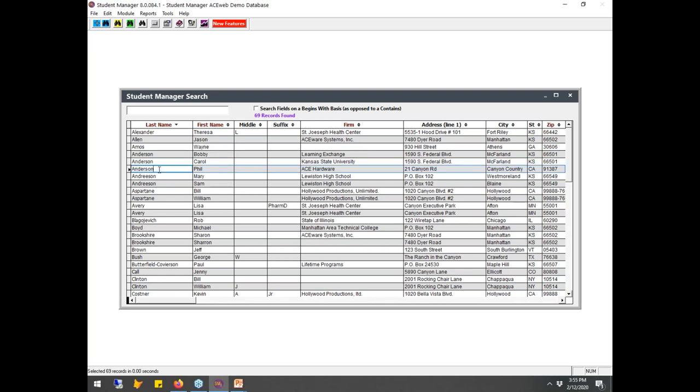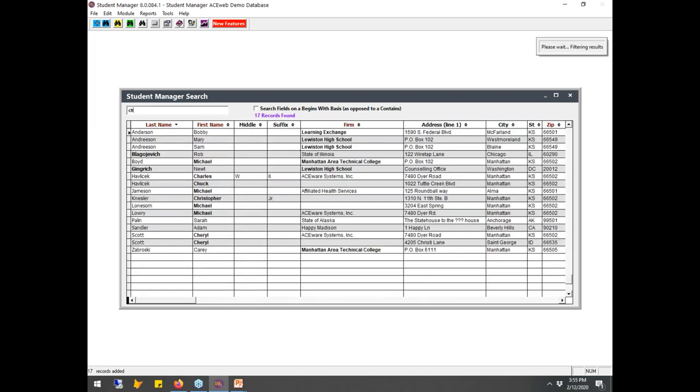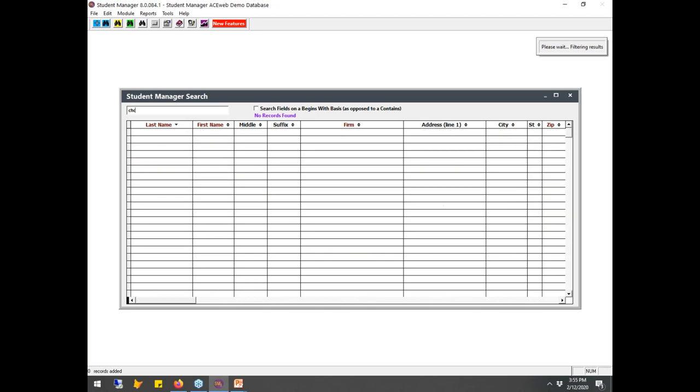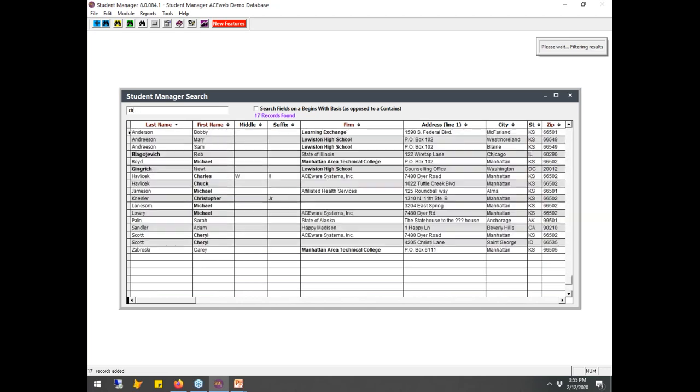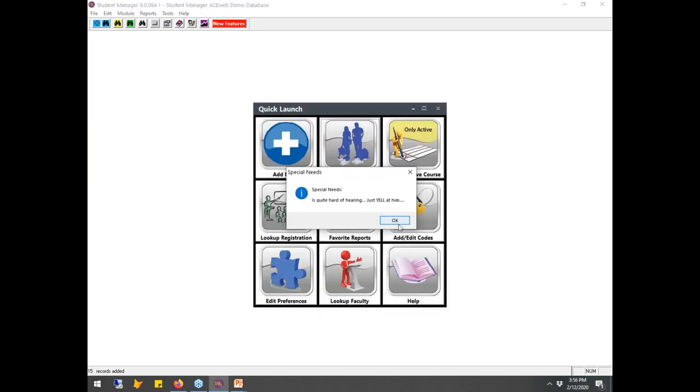Looking up names, you can find a name using multiple sets of criteria: by last name, by first name, CH, if I could spell a first name, Chuck, by company name. Again, multiple ways to track that student down.